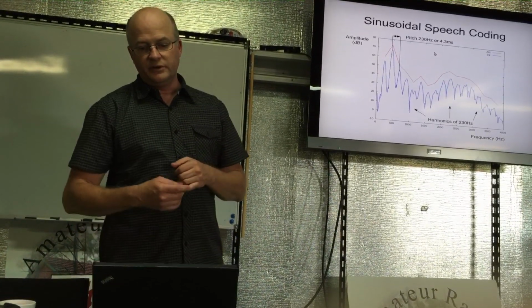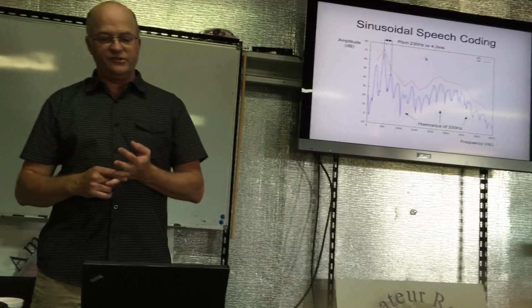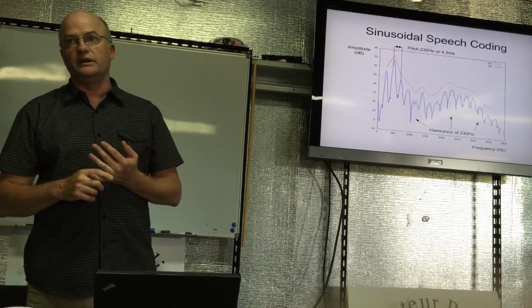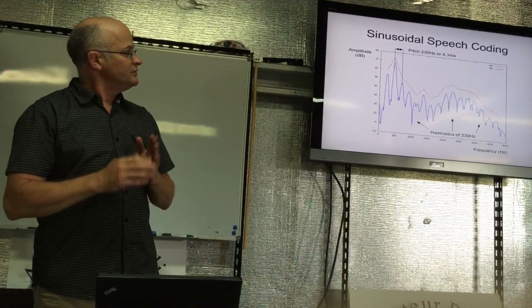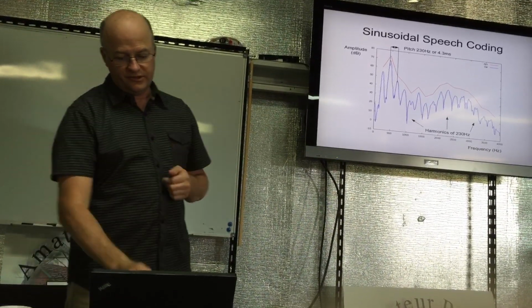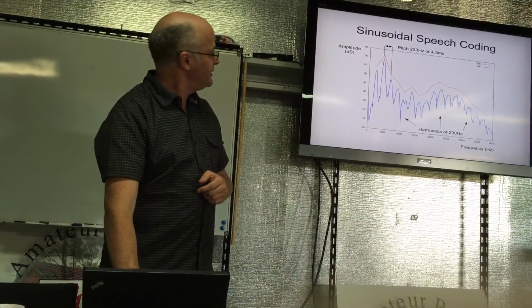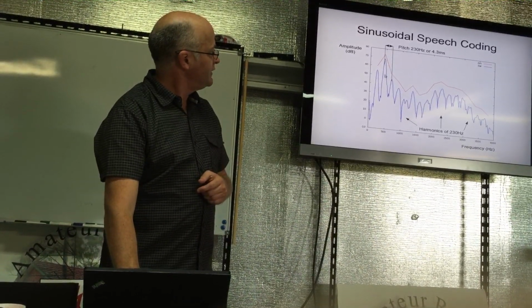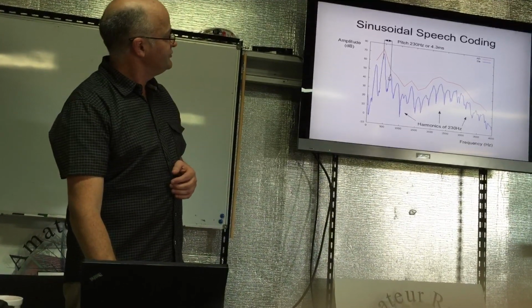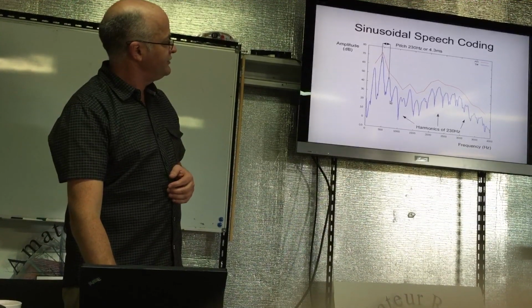Now if we look at the spectrum, this is just like you'd see on a spectrum analyzer. Along the bottom we've got frequency, up the side we've got amplitude in dB. You can see that once again it repeats itself in the frequency domain. You see these spectral lines here, they repeat themselves at the same rate as the pitch. So every 230 hertz we get one of these lines in the frequency domain.